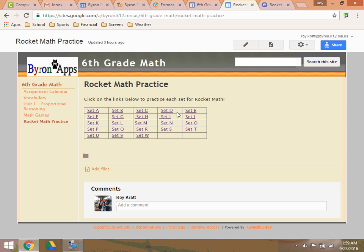I think it's going to be great practice for us, and I hope the progress will be positive, because if students can truly master Rocket Math, I think sixth grade math is all of a sudden going to become much, much easier for them. And math in general, moving forward after sixth grade and beyond, will become so much clearer to them when the numbers make sense.